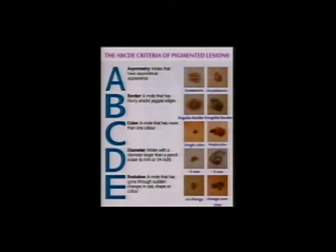D stands for diameter, and usually lesions less than 6 millimeters are more likely to be benign, whereas lesions larger than 6 millimeters, or 1/4 of an inch, are more likely to have some suspicious features. And finally, the letter E stands for evolution over time. A mole that is stable over time is most likely benign, while a pigmented lesion that changes substantially over time can be a malignancy.